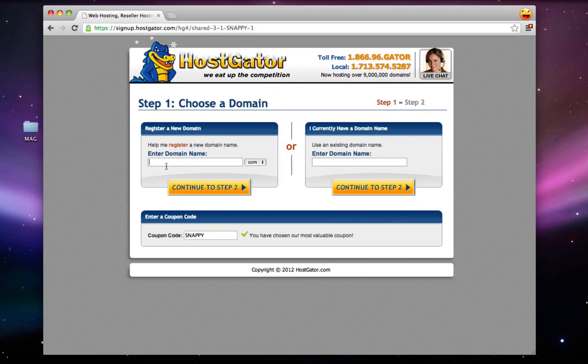So I'm going to choose Cool WordPress Tutorial.com. You can also choose from .net, .org, or .us, and you can also add a dash or as many dashes as you want in your domain name. But I'm going to do coolwordpresstutorial.com, and if you've already ordered your domain from GoDaddy or another site like GoDaddy, you can type that domain in right here.